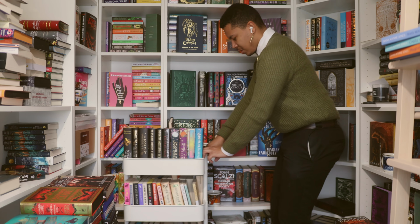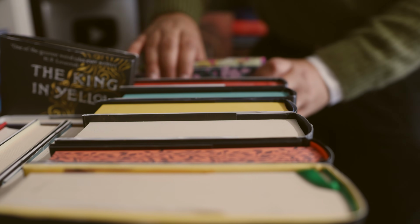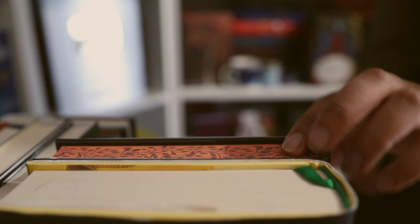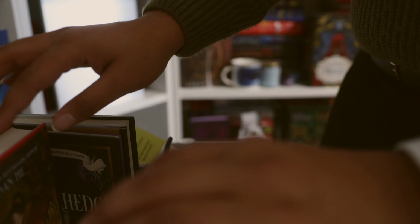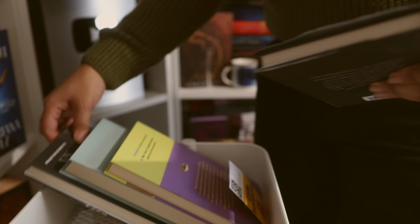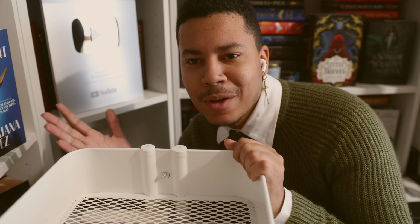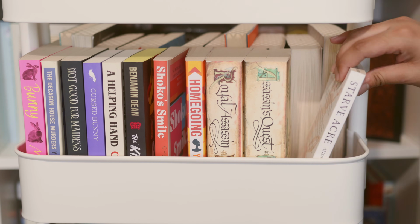It's time to clear off the TBR cart. Downstairs, YA, horror, thriller. I've come to realize a lot of the books that are on here are supposed to go downstairs, and I don't know if I have any space downstairs.